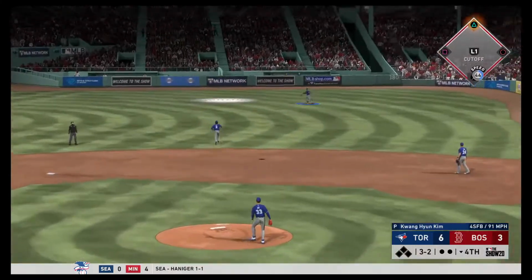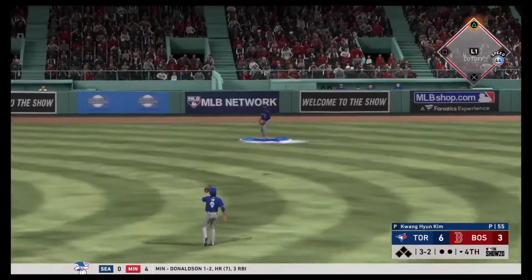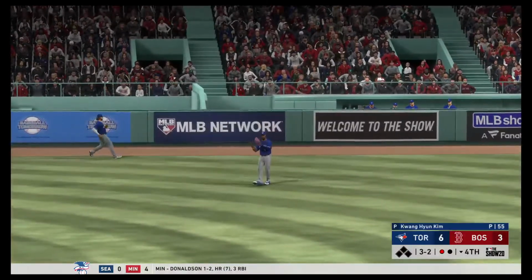Hit the other way out toward right field. Waiting on it is Hernandez. 1 down.